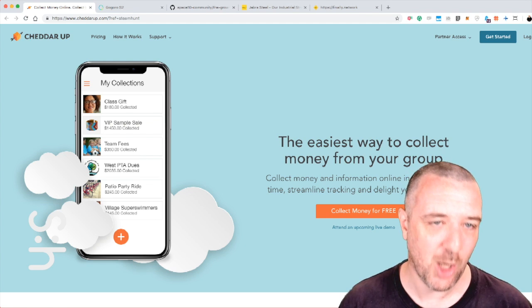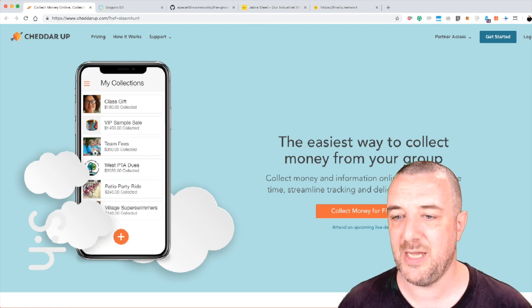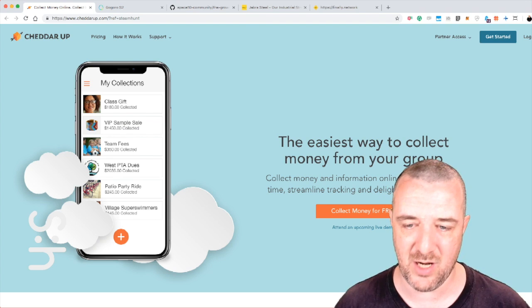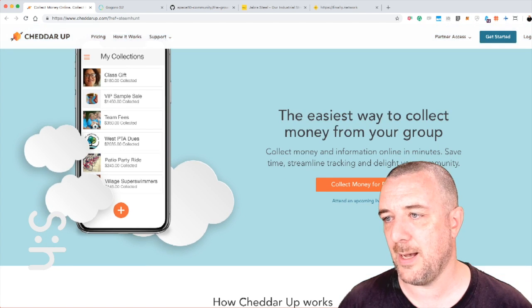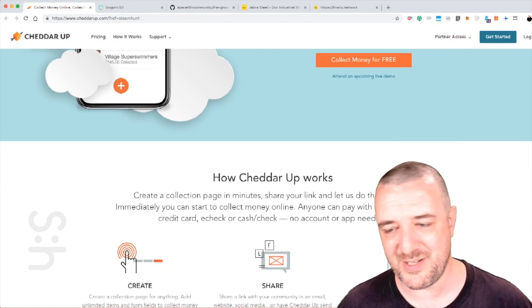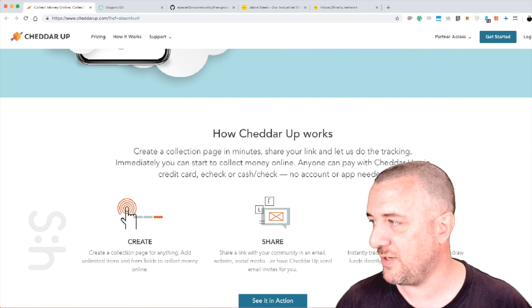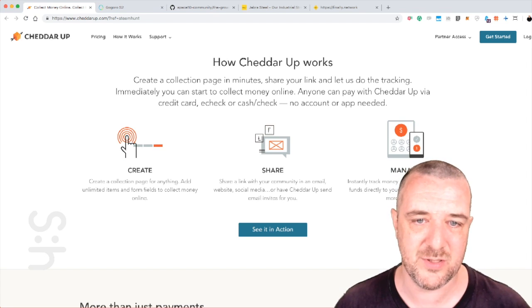Next up is cheddarup.com, the easiest way to collect money from your group. Collect money and information online in minutes, save time, streamline tracking, and delight your community. So this kind of feels like a lot of the crowdfunding tools that are out there, but they've gone a different way with it. They've gone specifically with just making the best tool that you can to accept payments.